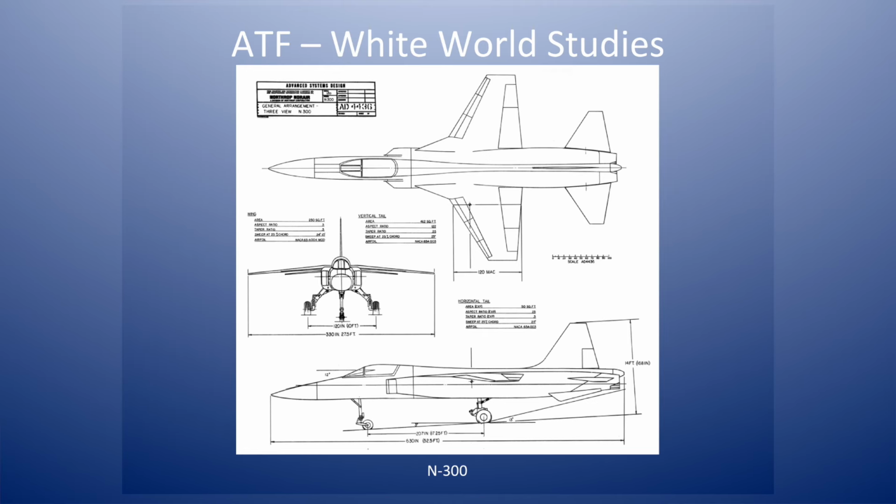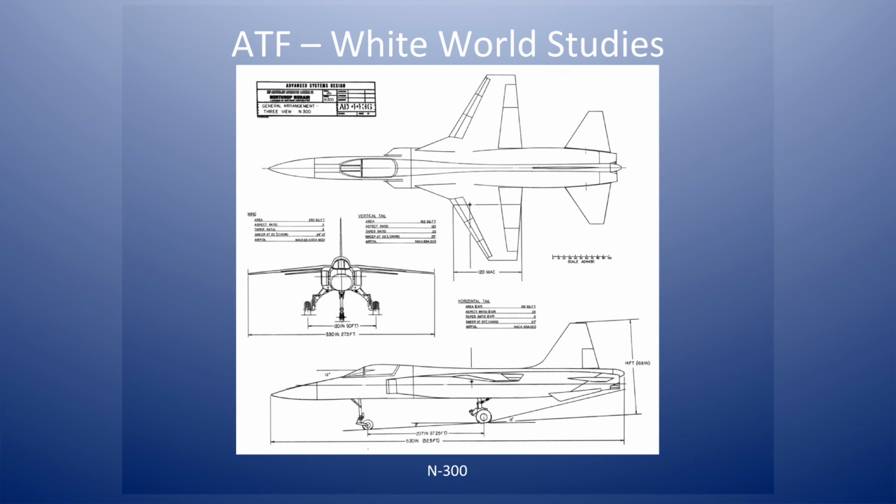Well, having said that, let's take a look at advanced tactical fighter, because a lot of these designs run parallel to the lightweight fighter and the STOVL designs. So you're going to see a lot of the same design configurations. And once again, we start off with the N-300. Now, the original ATF was not an air superiority fighter. It was meant to be a deep interdiction strike aircraft. It was to replace the F-4, the F-105, and the F-111.